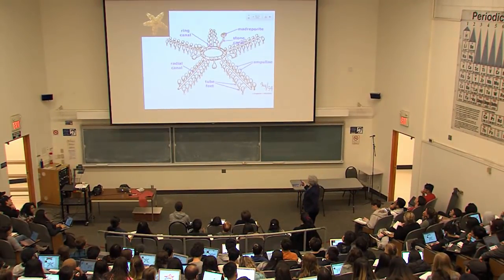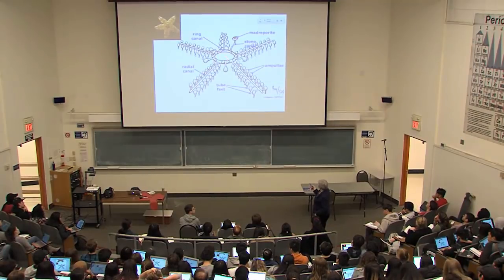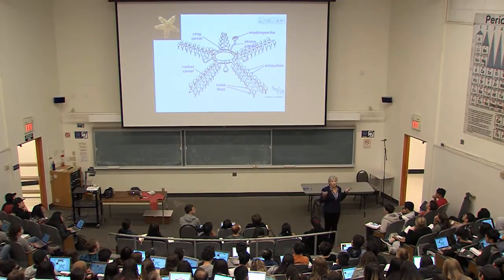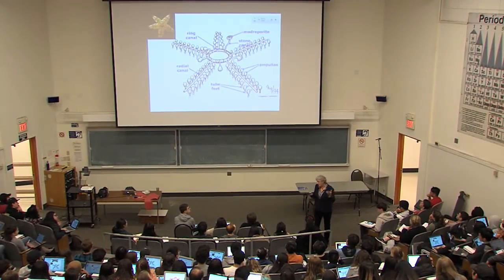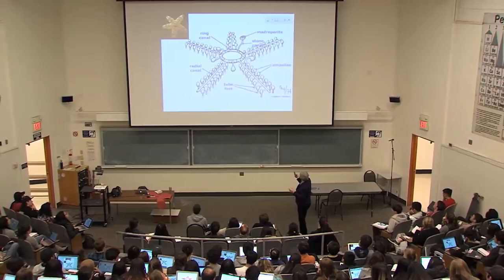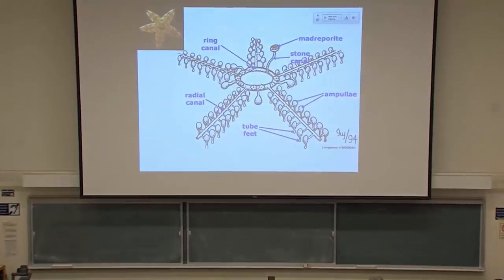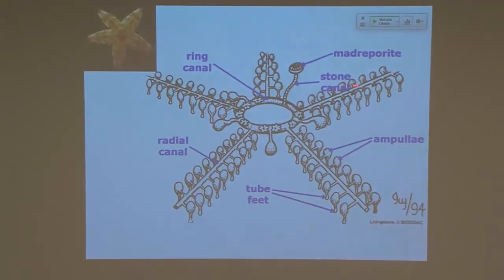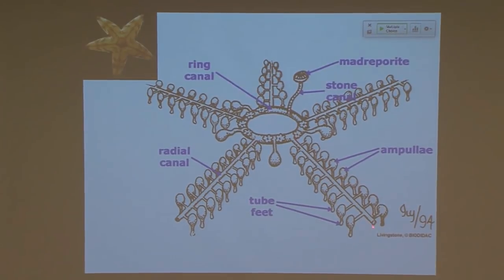So you go through the stone canal and down through the body to this ring canal, and the mouth is in the center here. Does anyone have a question about where you're oriented? Are we in the right place, thinking about the body? Okay. So we've dropped down from the top surface through the stone canal into a ring canal that wraps around the mouth. Coming off the ring canal are all of these lateral canals. So this big canal down the center here, those are lateral canals, and fluid flows in them.